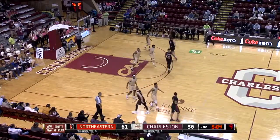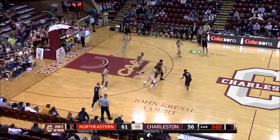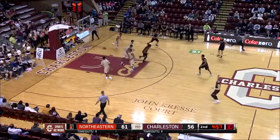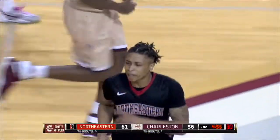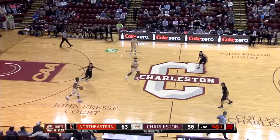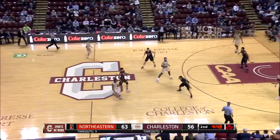Alex Murphy has it. He'll hand it off to TJ Williams near the timeline. TJ drives right, gets into the paint, shot up off the glass, and it's good. With 4 seconds left on the shot clock, and TJ Williams showing why he leads the CAA in scoring as he extends that Northeastern lead back to 7, 63-56.